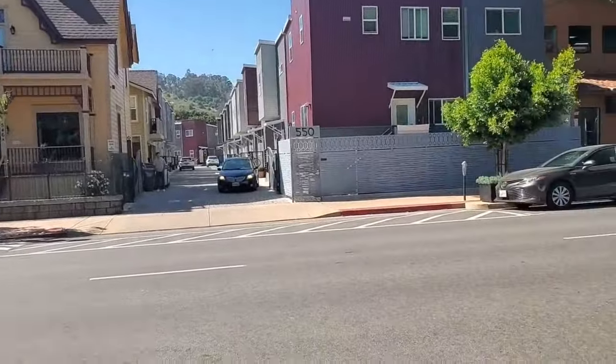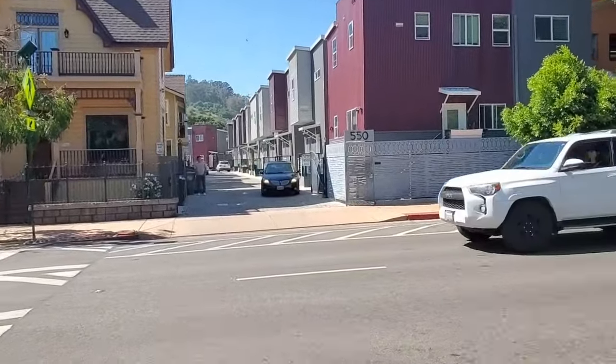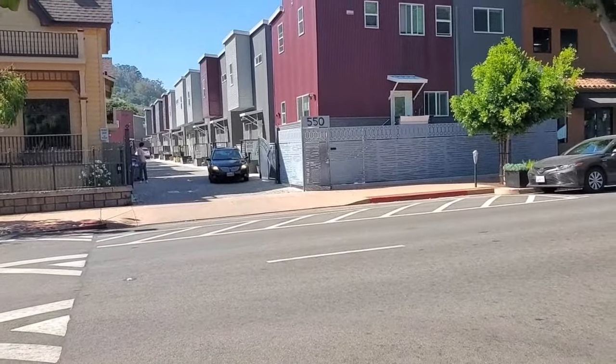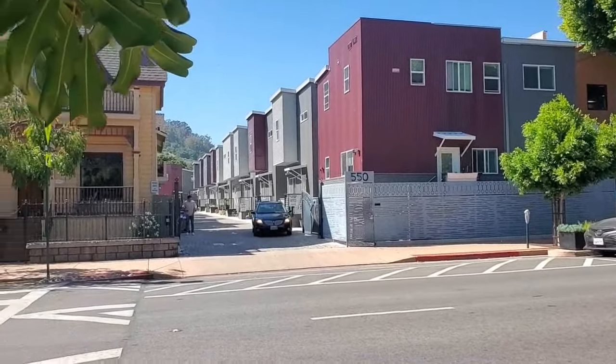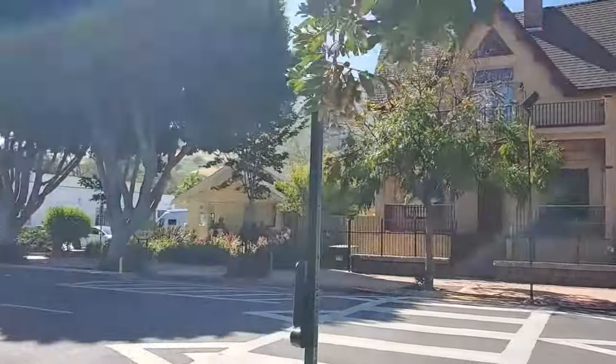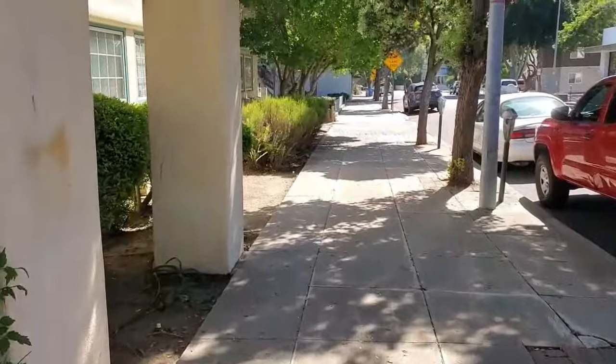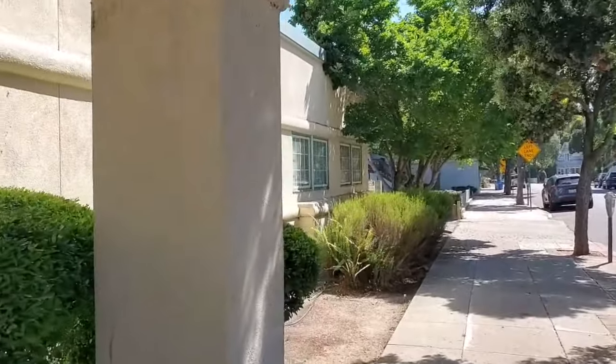A lot of people live back there. There's a lot of housing, studio apartments and stuff. Oh my gosh, I forgot to feed the meter. I hope I didn't get a ticket.